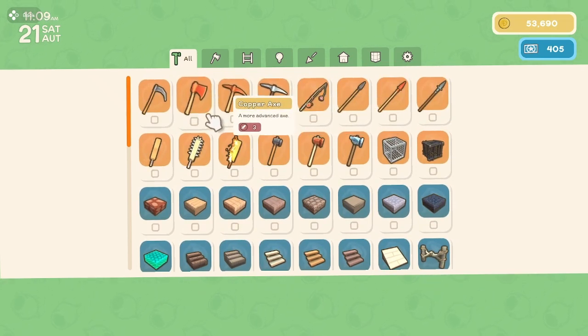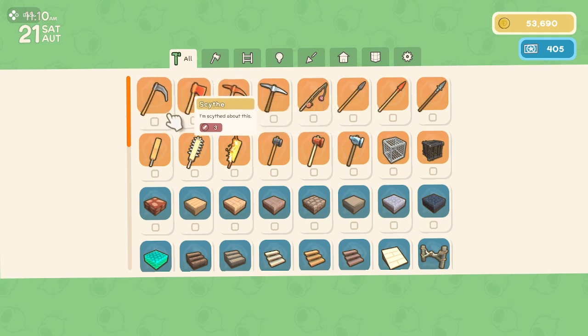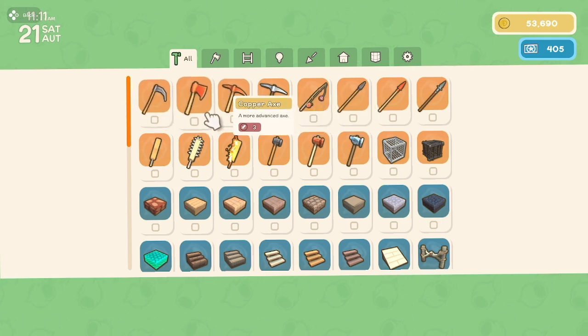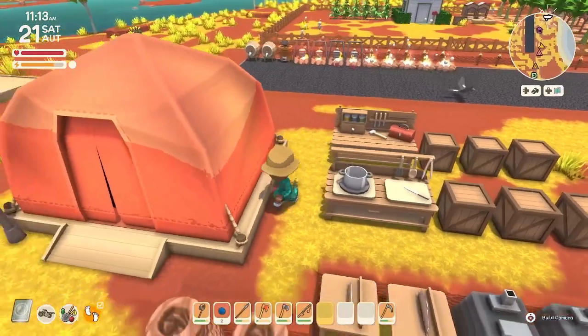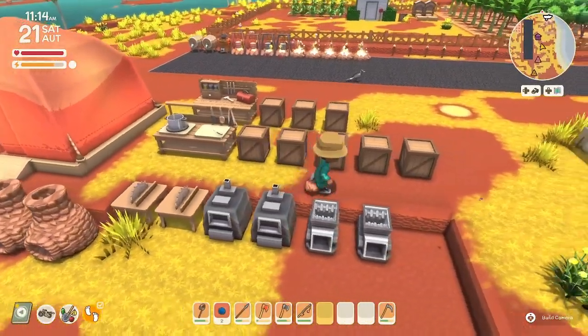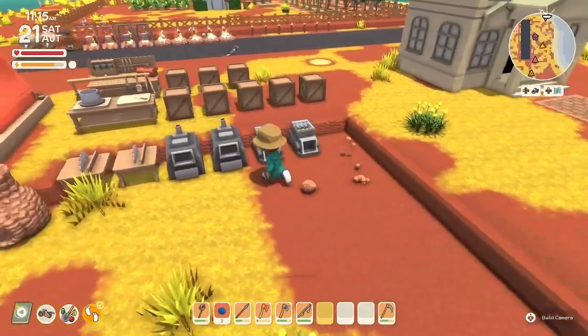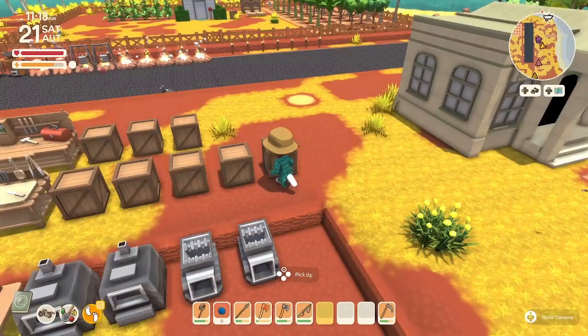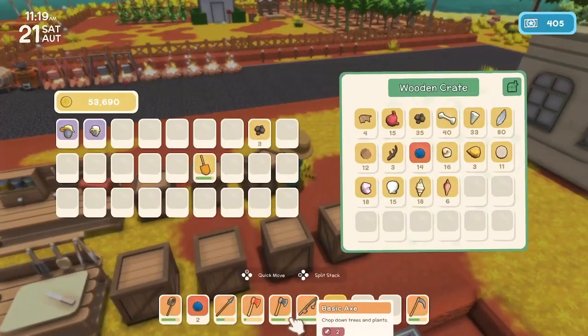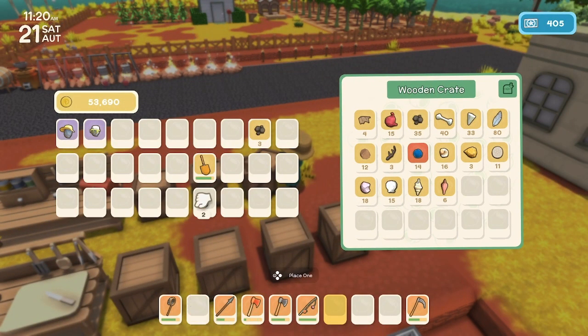Copper axe, so I can't do an iron axe as yet. Okay. So we'll just need a couple copper bars to make the upgraded axe. And where am I putting these jelly? Here it is. I wonder if I can put the jelly into the kegs. I gotta go try.